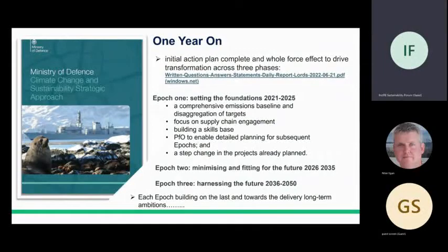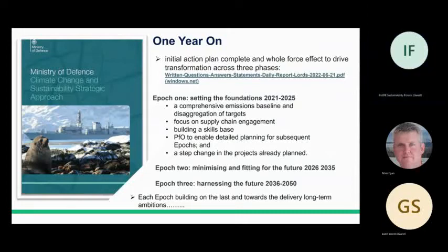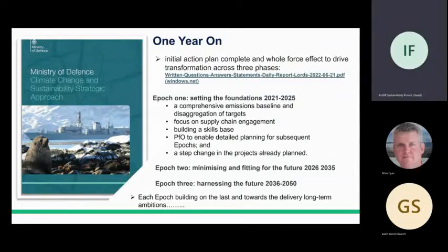So just over 1 year on now, we had 30 to 40 initial actions in that strategic approach. We've completed the majority. If you do want to see a summary, we published a written ministerial statement. You can go and follow the link and see where we are, get some of the successes and the highlights of that. So the foundations are in place. And we are set on this first epoch journey.